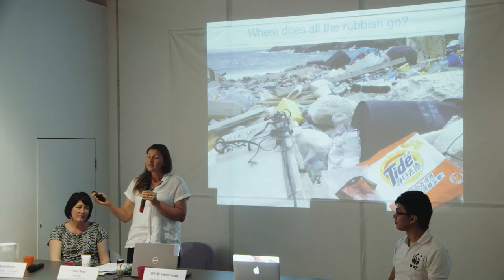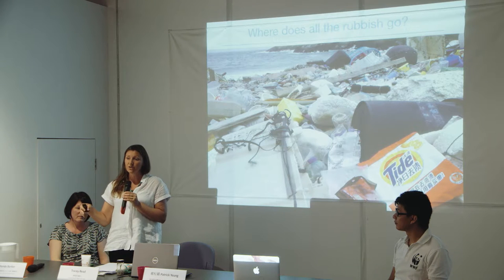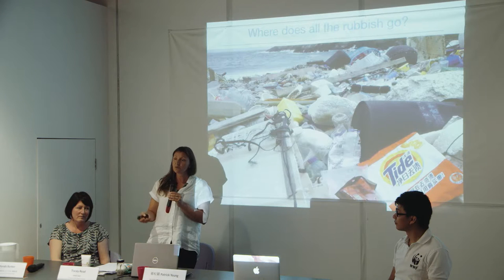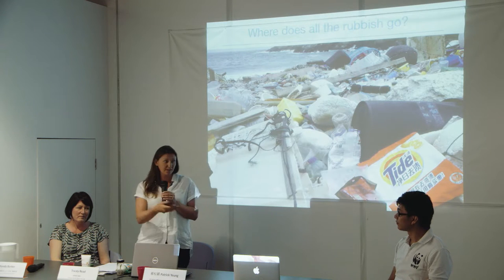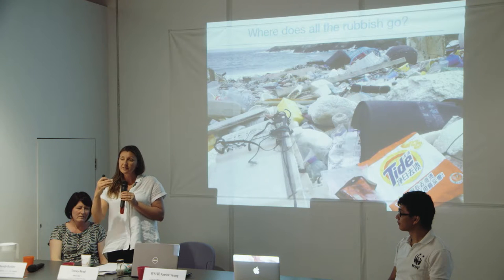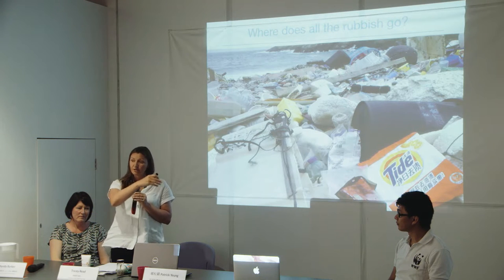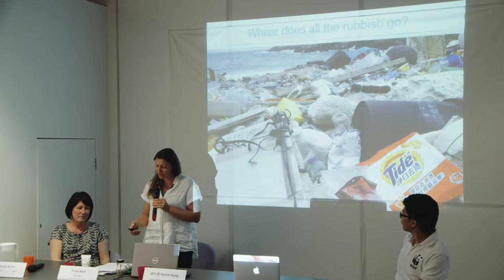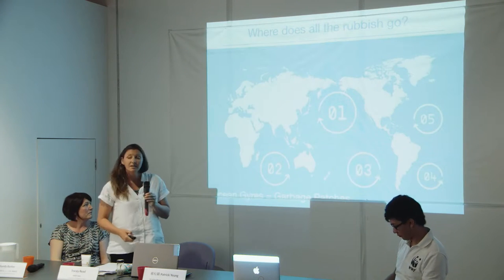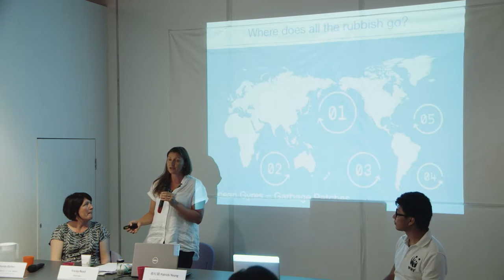So we know that some of it does hang around Hong Kong, and unfortunately some of it does leave Hong Kong as well. So we do see pockets around, like Patrick showed, just building up and building up. But we know from some of the islands that it is moving further and further out as well. So where does it go when it floats away? It can end up in the middle of the ocean.